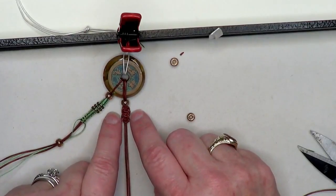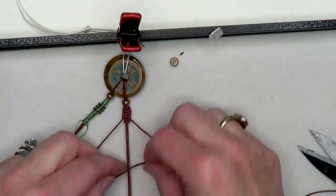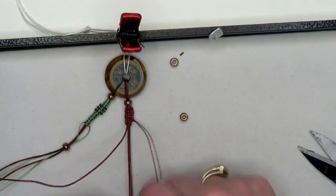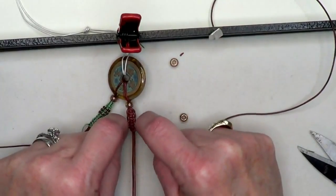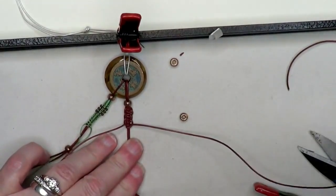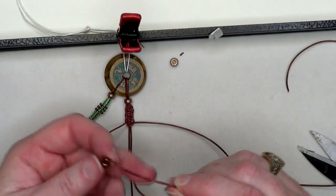One, two, one, two. I think I need one more on this side. One, two. I think I need one more on this side. And I'll do one more on this side, just so I've got a little more space here. But once you're familiar with the knots and the technique, you can just kind of go for it. I didn't center these cords very well, but I think I've got enough.